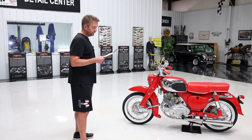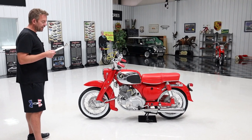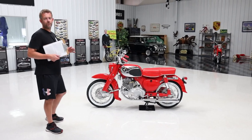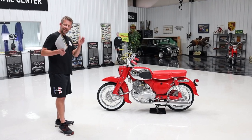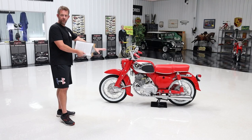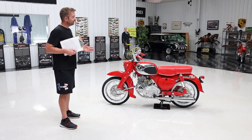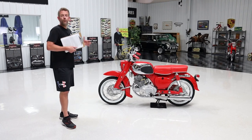When he decided to do the restoration, he purchased another 66 Honda CA77 Dream Touring 305 that had just over 3,000 original miles. He purchased this bike off of pictures on the internet, and his intention was to source parts for this machine. When that machine arrived at his house and he started studying it, he realized there was no way he could disassemble it because it was in such great shape and use it as parts.